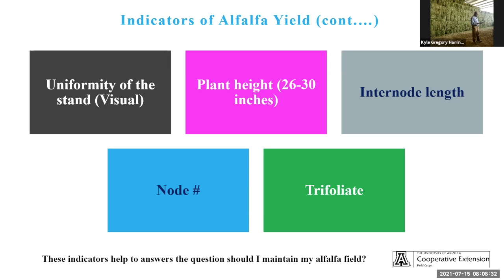Plant height. Why is plant height a real indicator of alfalfa yield? We must consider plant height when determining particularly the cutting time. The maximum plant height is about 28 inches, which is usually recommended as when to cut.